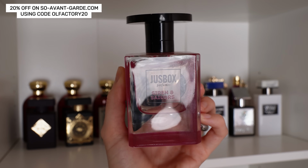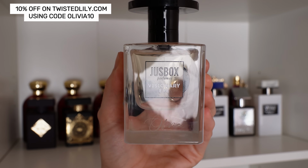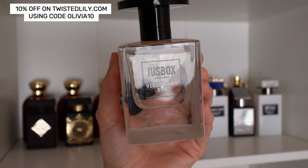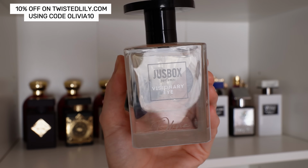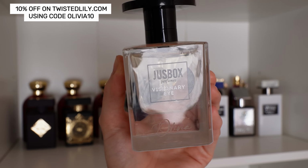Really gorgeous fragrance. Next is Visionary Eye, and this was inspired by David Bowie. And this is a powdery iris fragrance. It's got some aromatics like lavender. Once again, an ultra long-lasting fragrance. This house does not make weak fragrances, let me tell you that. They're expensive, but they are fully worth it because you only need a couple sprays.